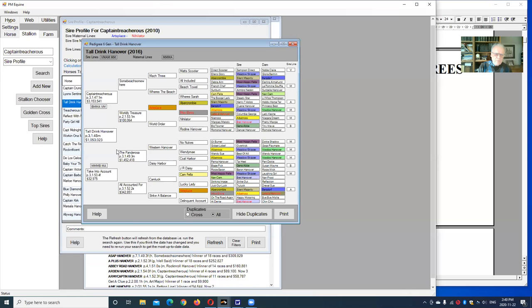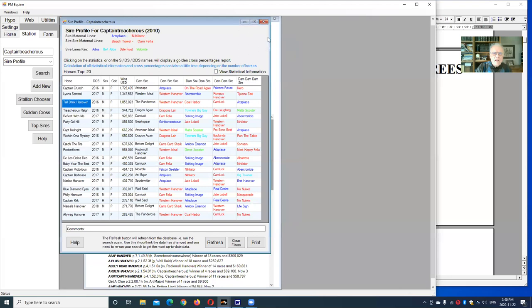But then I tried to apply it to standardbreds. And the first thing I did, I went back and I looked at all the pedigrees of top standardbreds. And this is back maybe four years ago.